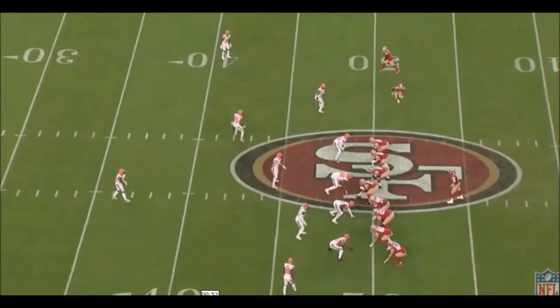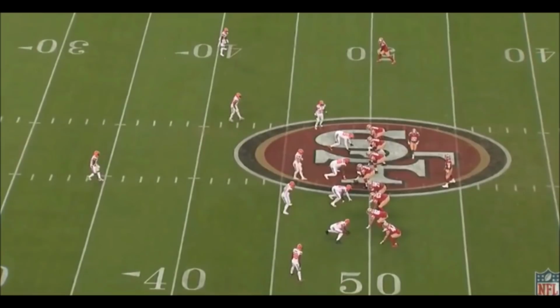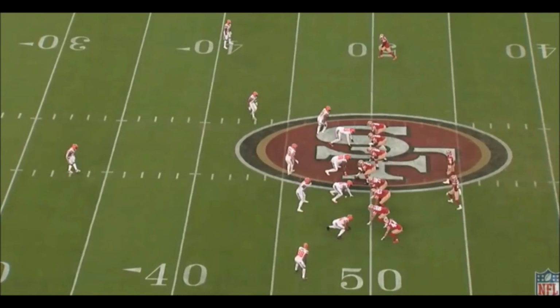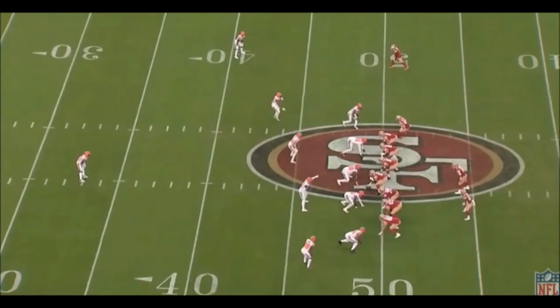Now, I'm going to show this from 2 different angles, okay? This is the all-22. You're going to have Kittel up here, but watch all these motions to try to get Kittel open. And again, it's going to make a little bit more sense once I show you from the backside. So we have the motion in, but we're not done. Then we're going to motion Kyle Juszczyk all the way across as well.